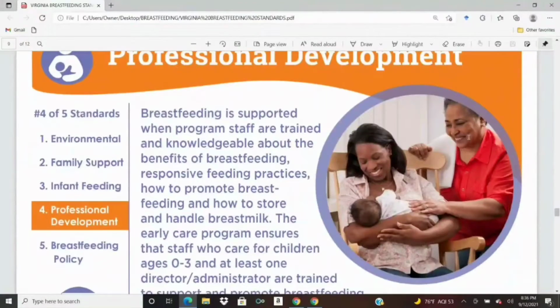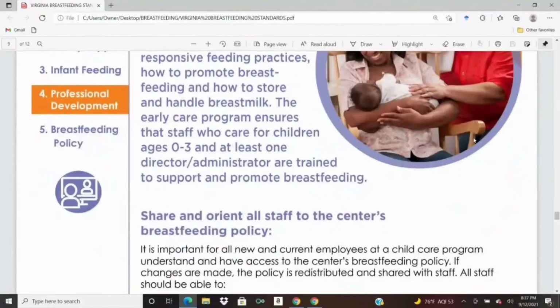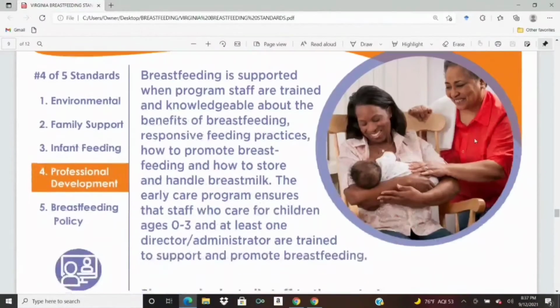Okay, so the next one is the professional development part. We know that with every program that you are introducing into your daycare service, you have to involve professional development, because it's most likely that the program is new. So you have to train staff, you have to train yourself about the program.